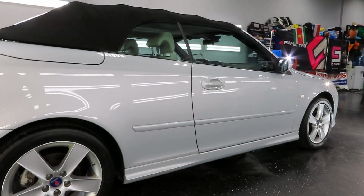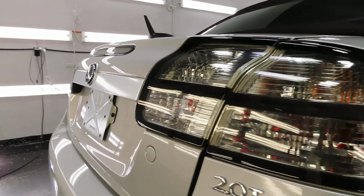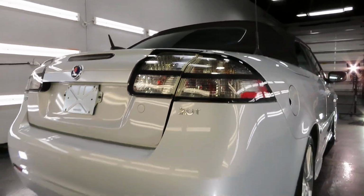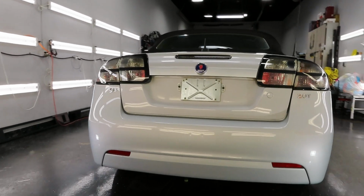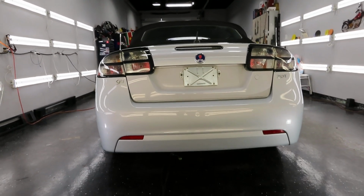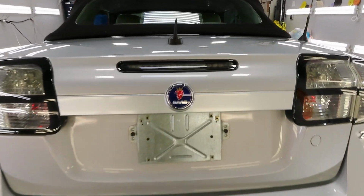A retired gentleman bought it. He had a 2007 prior to this one. He said this one was in much better shape than the last one, so he wanted to have it cleaned up and ceramic coated. Now, to our standards, this car is far, far, far from being clean.